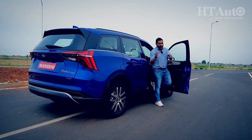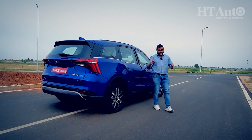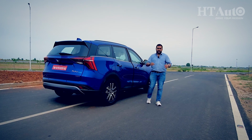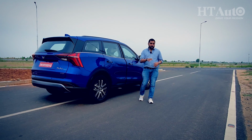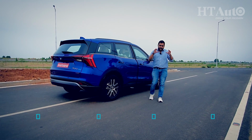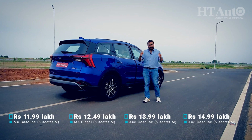Mahindra has declared war in the SUV market, and this car right here is a solid proposition in terms of features, engine options, transmission, looks, styling, and of course the price. It starts at rupees 11.99 lakhs ex-showroom for the MX petrol. And here is the full price list so far. Of course, we still don't know the price of the top of the line AX7.